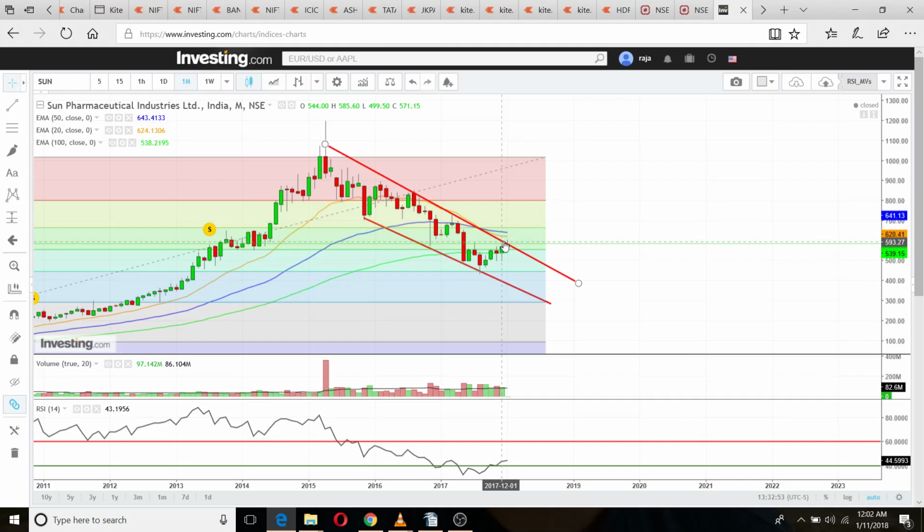So this is the time where we see if this trend line is actually breaking upwards or it again acts as a resistance and we see price moving down. So this is the time to wait. You should not hurry to buy it only because it has come till this level.